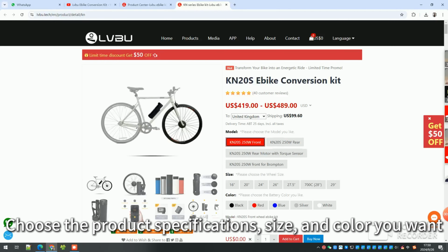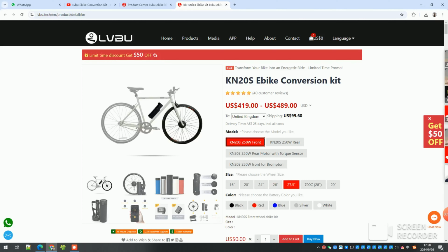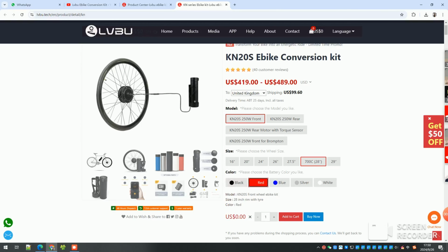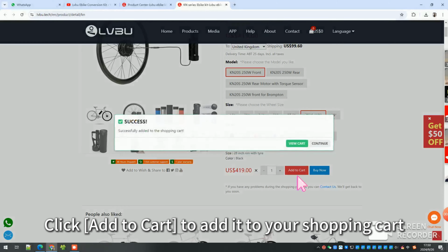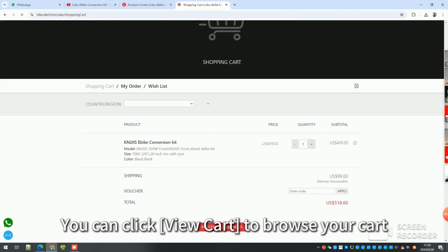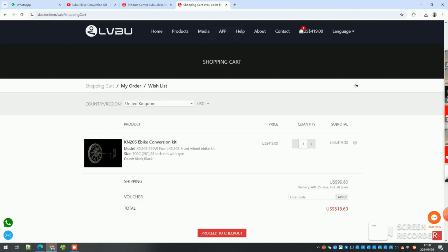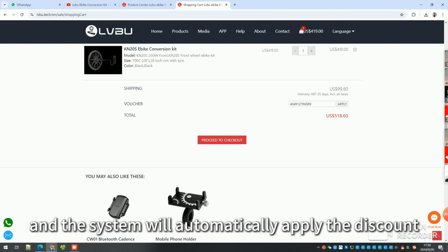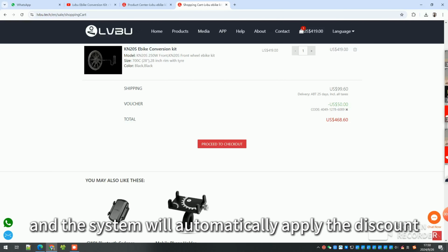Choose the product specifications, size, and the color you want. Click Add to Cart to add it to your shopping cart. You can click View Cart to browse your cart. Enter the coupon code and the system will automatically apply the discount.